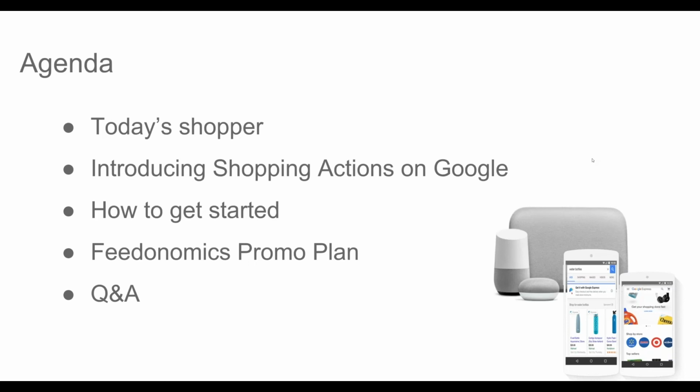At Google, we're deeply committed to working with you and across the whole retail ecosystem with the goal to help you and your businesses thrive, and to do that by providing great customer experiences. You may already be familiar with many of the products and services that Google offers in this space, like product listing ads or local inventory ads, for example. But today we're excited to deep dive with you on a new opportunity called Shopping Actions on Google.